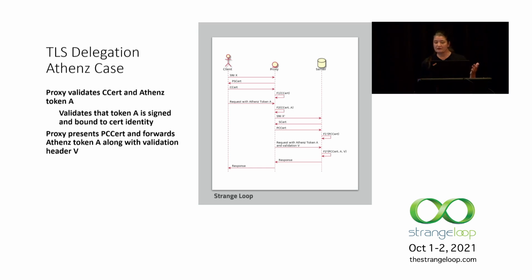The server is going to send its cert down. The proxy is going to send a proxy client cert. So it can't send the original client cert up because the proxy does not know the private key of the client cert. So it's sending up a new cert telling the server that, hey, I'm the proxy. And the server will do a verification on the proxy client cert, verifying that it's signed by Athens. Assuming that finishes out, we complete the handshake.